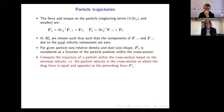You can then compute the trajectory of a particle within the cross section, and to do this we base it on what we call the terminal velocity, as actually done by Caitlin Hood as well in her thesis, where you think of the particle velocity in the cross section at which the drag force is equal and opposite to the perturbing force F prime P that you compute when you're thinking of the particle as being fixed and not able to move. So you think of your particle being stuck on this curved path so that it can't migrate in the channel, compute the force, and then say, okay, now it moves. And that will create drag, and you think of its velocity as being that at which the drag and this perturbing force are equal and opposite.